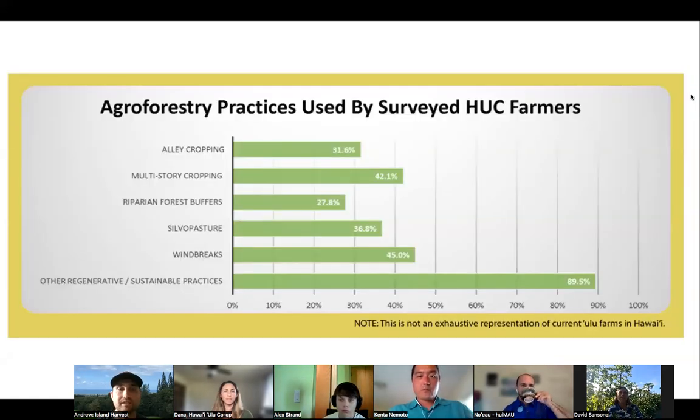We give a brief look into what, as of 2021, some of our farmers responded to a survey asking, what type of agroforestry practices are you implementing? And we had a decent response, and a little less than 50% of the respondents were doing things like alley cropping, multi-story cropping, silvopasture, windbreaks, and nearly all the respondents, although they weren't necessarily doing explicit agroforestry practices, are engaged in some sort of regenerative or sustainable practice, which is an ethos of many of the members of the co-op. Next slide.